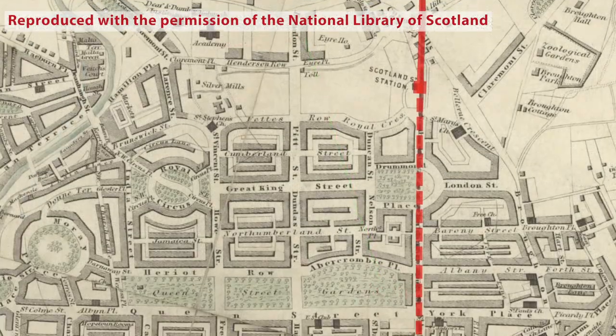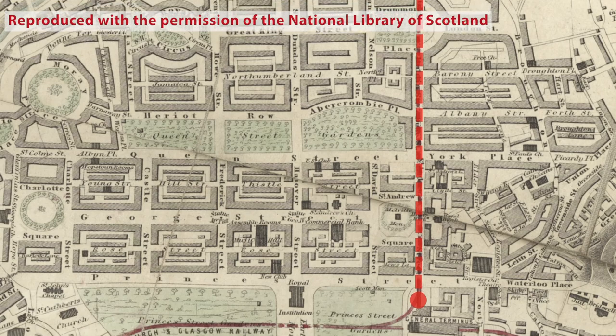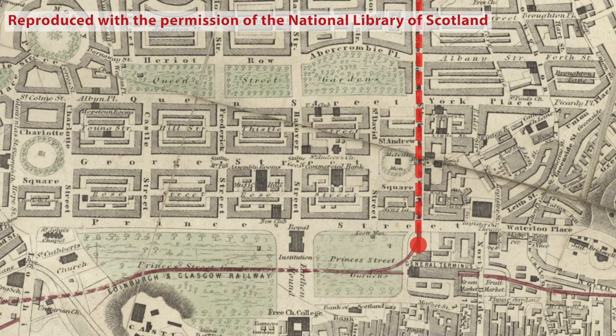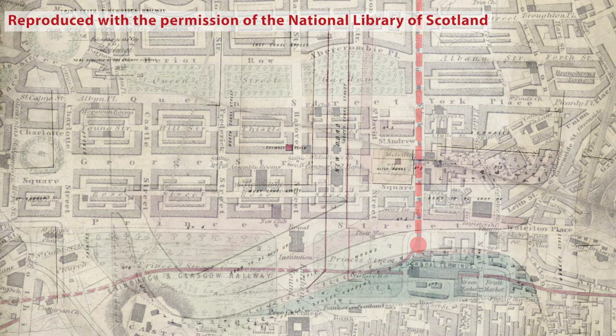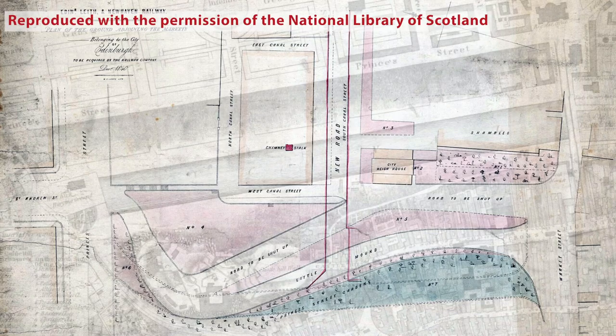When the first part of the line opened, the railway company were already working on a tunnel to extend the line south to a new, more convenient station on Canal Street. The site was next door to the proposed terminus for the Edinburgh and Glasgow Railway, which would eventually become Waverley Station. Hang on. Canal Street? There's never been a canal there.